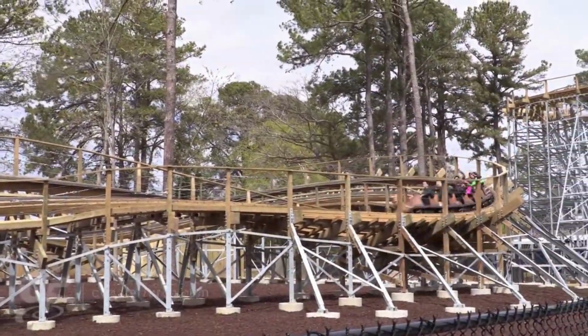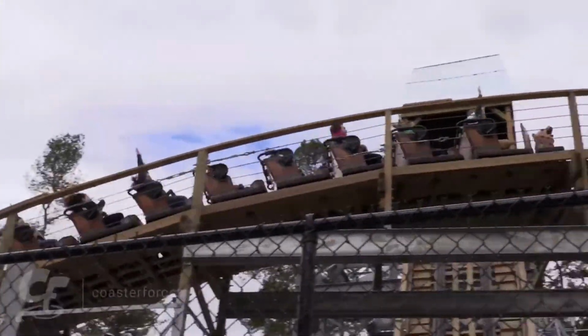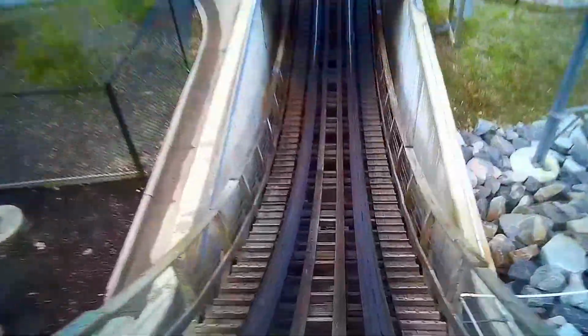I mean, it moves so fast for a wooden coaster. The first time I rode it, I was completely blown away. This thing has a lot packed into such a little punch. Not to mention, it's definitely got some good airtime for a wooden coaster.